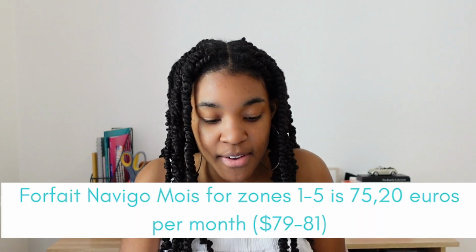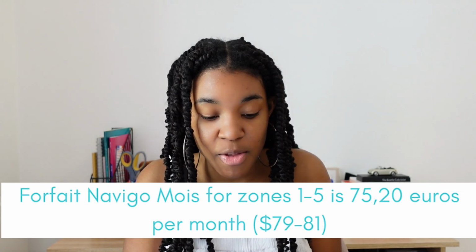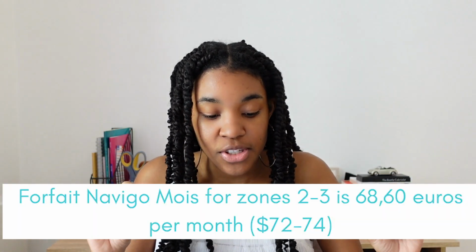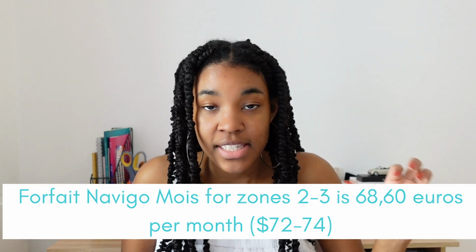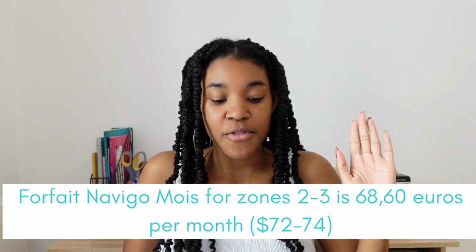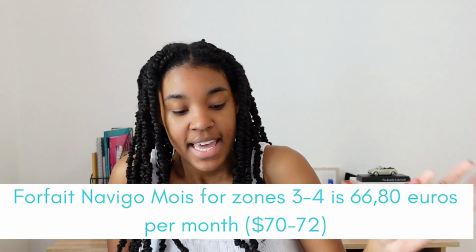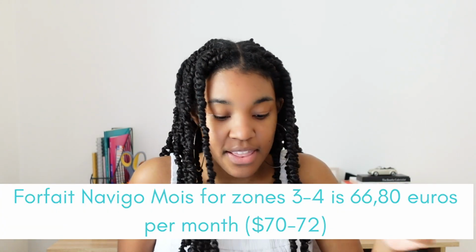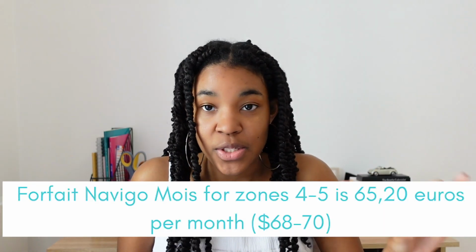So for this, the breakdown for all 5 zones is 75 euros and 20 cents for the monthly option. Then for only the 2nd and 3rd zones, that's 68 euros and 60 cents. Then for the 3rd and 4th zones, it's 66 euros and 80 cents. Then for the 4th and 5th zones only, it's 65 euros and 20 cents.